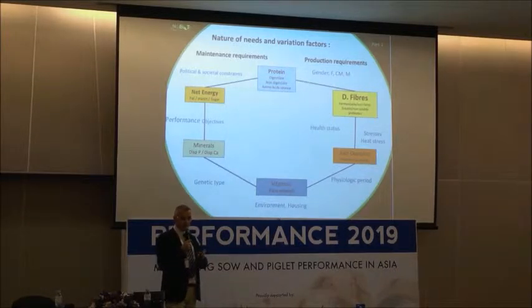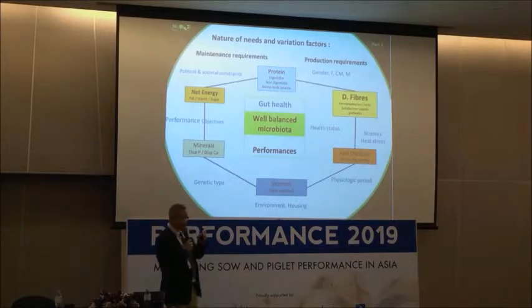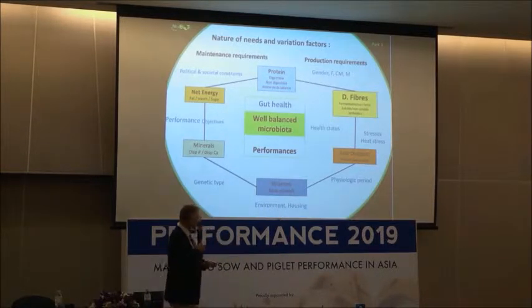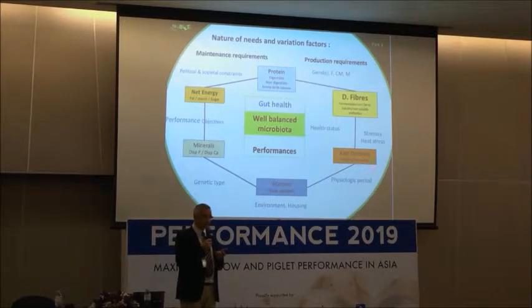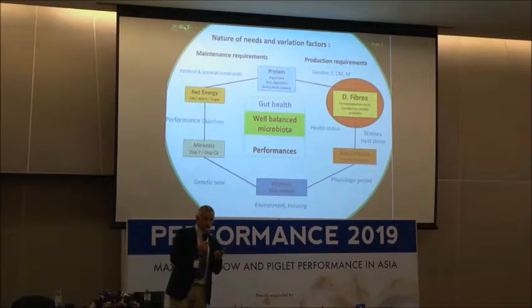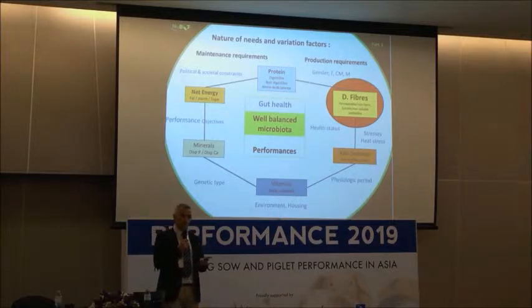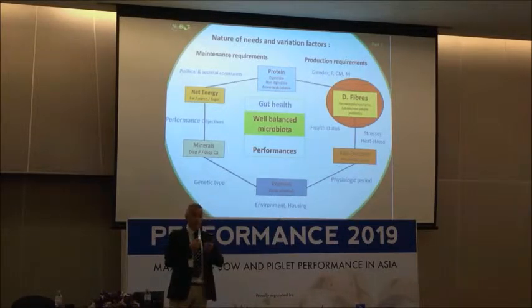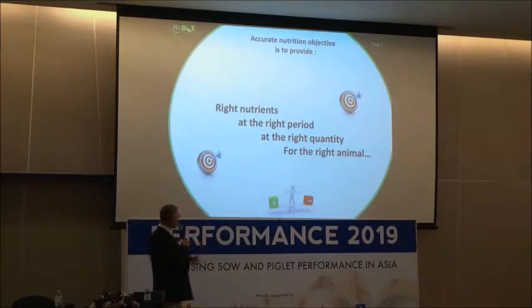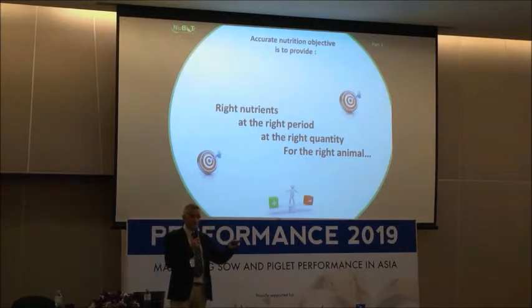We need to focus on this, mainly to be able to balance gut health, which is not that easy. We have a lot of constraints playing on the gut health. And from this well-balanced microbiota, then we can achieve better performance. Gut health is at the basis of performance for animals. In this presentation we will focus on fiber, and how, from this accurate nutrition, we also need to be accurate in the fiber composition. So accurate nutrition is the right nutrient at the right period, at the right quantity, for the right animal or a homogeneous group of animals.